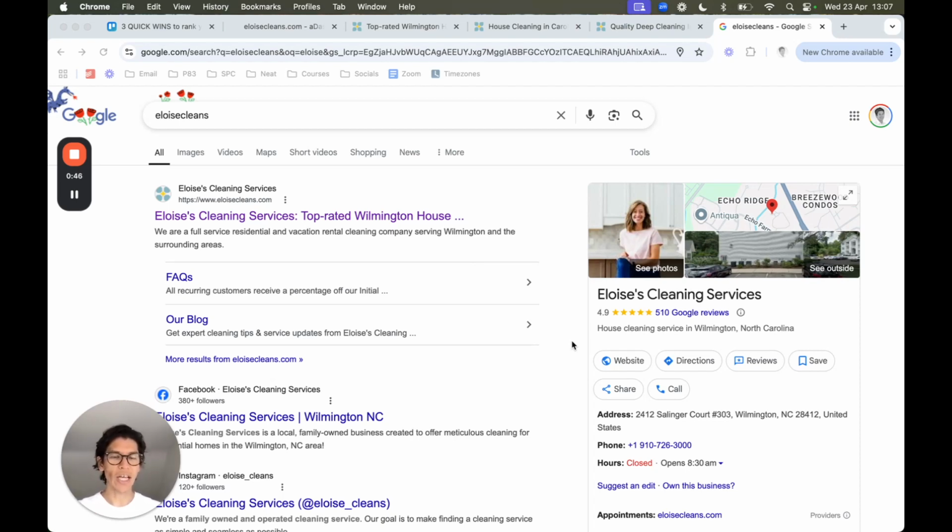Google sends you a verification code, and you've got to do a few things to get that profile up and running in the first place.